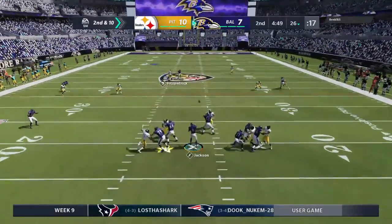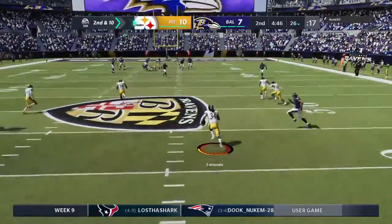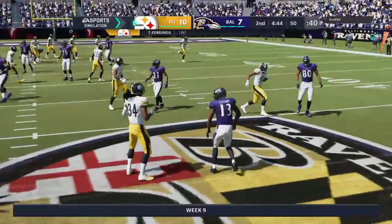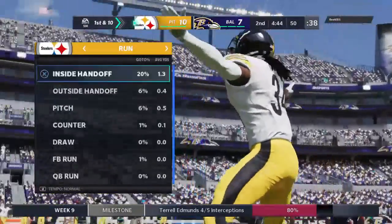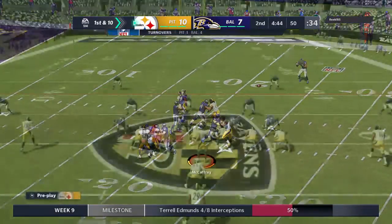On second down, Jackson. He's going deep for Brown. And his pass is intercepted for the 4th time today. The safety, Terrell Edmonds, picks it. And he'll get this one out to the 50 to the midfield stripe. They'll take over. We haven't even escaped the first half, and he's already thrown 4 picks.